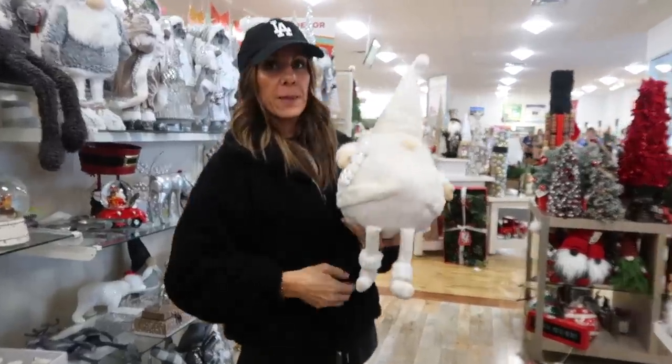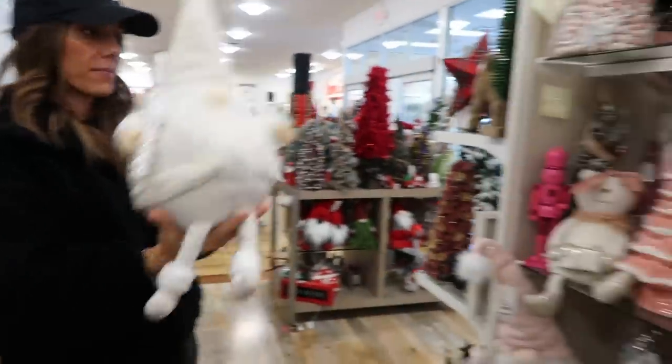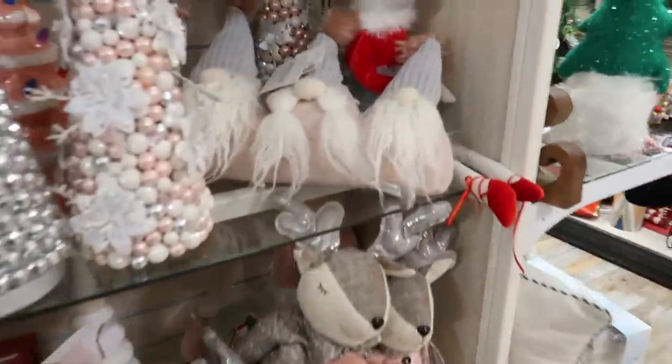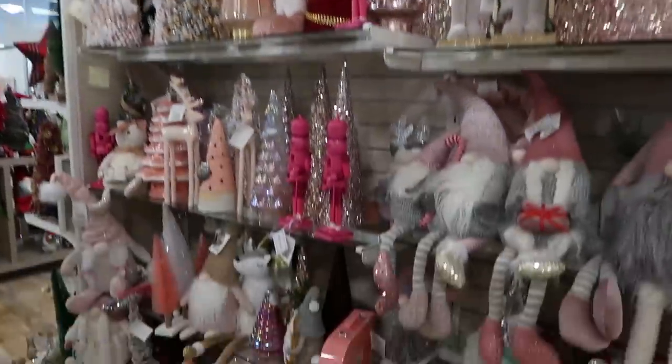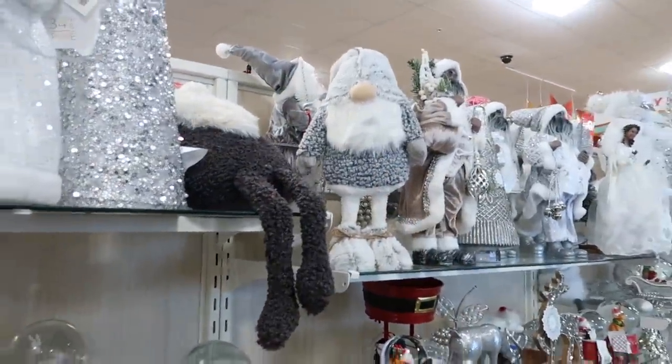Nikki found her gnome. So we're gonna try to put that on the top of her tree. But they have so many here at Home Goods. So many. Even a little family. So if you're looking for gnomes, don't go to Target. It's like a sweatery. Oh, yeah, he's like Sherpa.